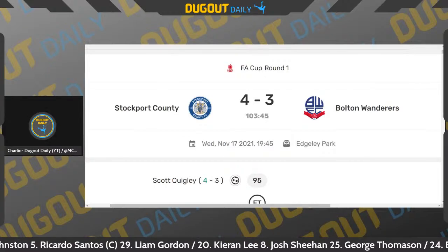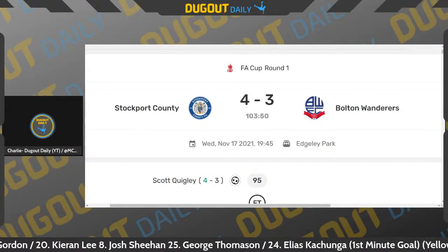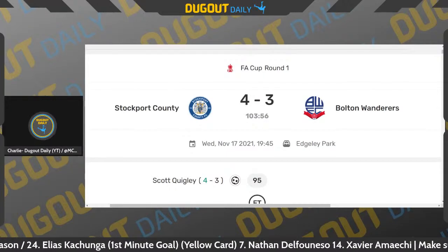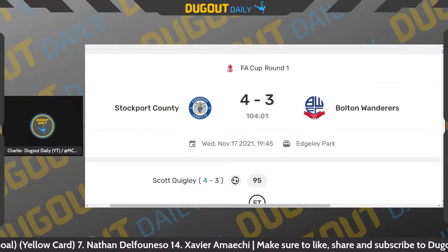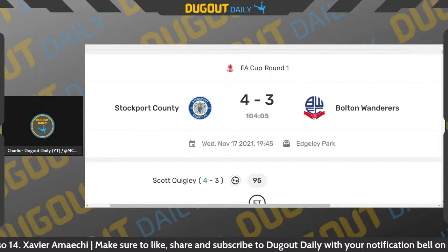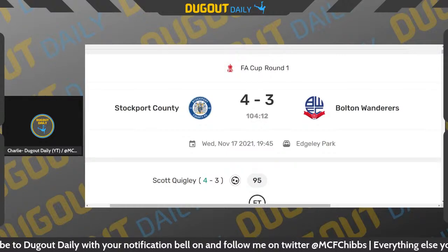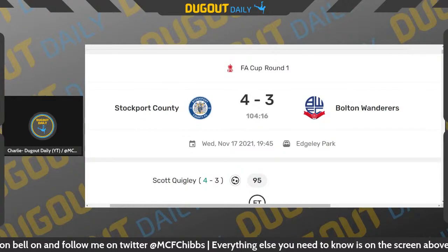Big up Bargav, he says replays still exist? I think it's up to round 5, I think. Replays are played and then it's extra time and penalties for the rest. Here's Stockport, it's crossed in. That will be a goal kick to Bolton. This has been a cracking game, though, Bargav. 4-3 at the minute.